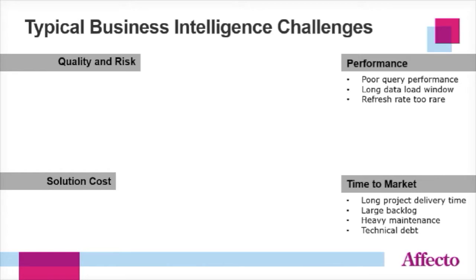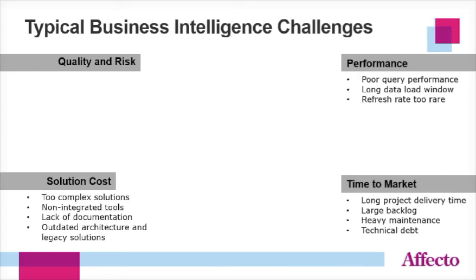The time to market is a continuous pain. The projects take too long to deliver, which makes the backlog fill up. Maintaining the existing code structure and so on is a pain, and we end up with technical debt. Things we wanted to solve, but we haven't got time to solve. This again also makes the solution cost too high because the solutions are too complex. We're using sets of tools that are not integrated. Both new and old code are often poorly documented. And we also sometimes suffer from outdated architecture and legacy solutions.